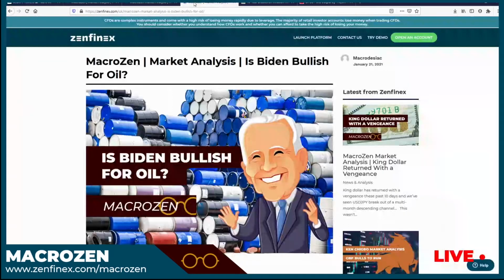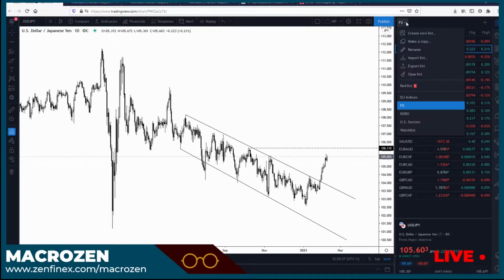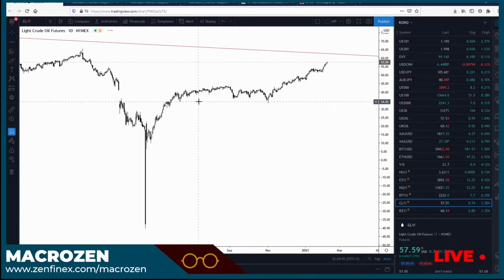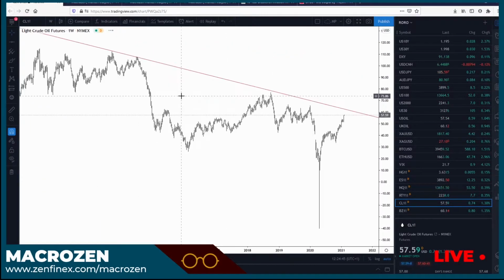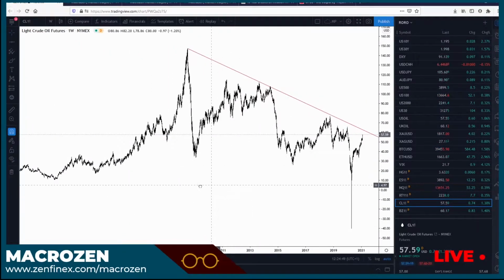And then also just to look at one more we covered: is Biden bullish for oil? Now, potentially over the longer term, we would argue that he is, because of some of the climate policies and everything he wants to put into place. But at the moment, the risk reward doesn't really favor getting long at this point in time.